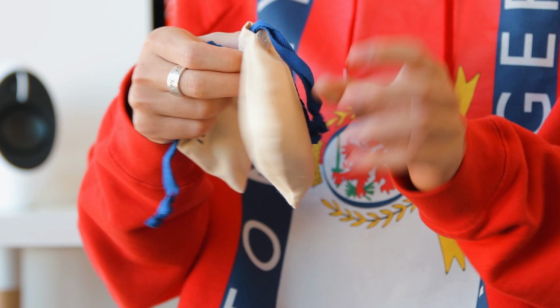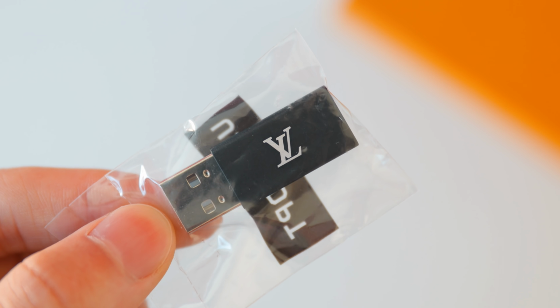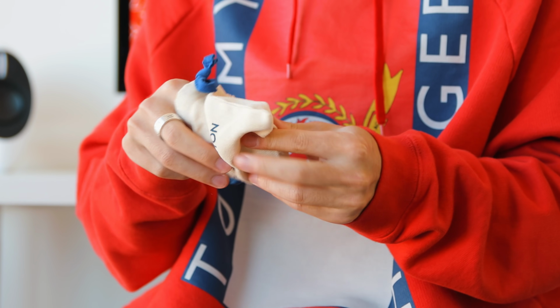So in this little pouch, let's just open up this first one right here. You've got the charger itself, which is USB Type-C. It also says LV on it, interestingly. And you also have this little cable holder. And there is also the LV branded USB Type-C to USB adapter. So setting that aside, you've got another pouch, and I assume that is for the earbuds. And there's 3 different sizes and also a set of adjustment fins. So inside this case itself, it has a logo that is stamped on the front, and that's pretty cool. Not sure when you'd ever use this, but there you have it.